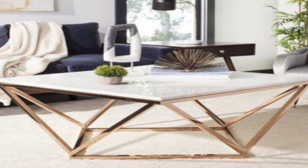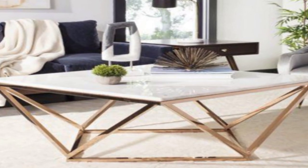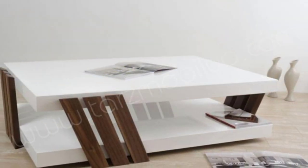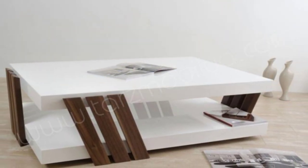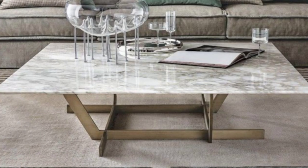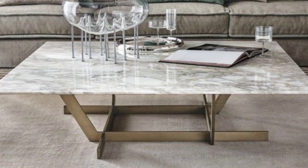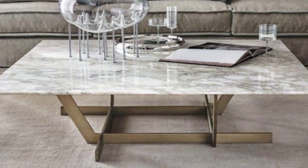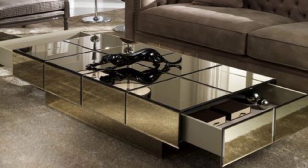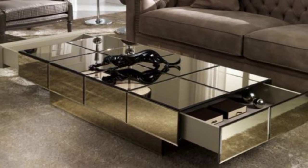So here are some interesting coffee table ideas which you can take inspiration from to add a unique and unforgettable touch to your living space. A vase or bowl can make a big difference. A vase or bowl is almost a must-have table accessory. You can use either or both in combination if you have space and the knack to pull off the setting.